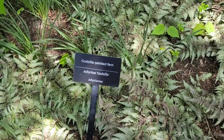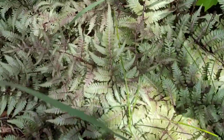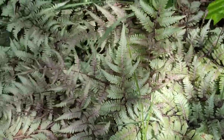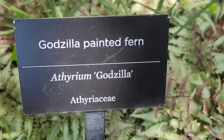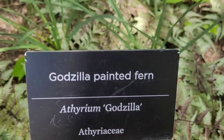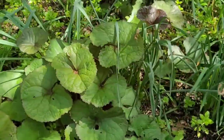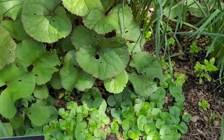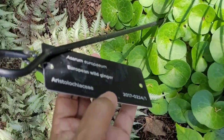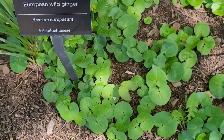They have also planted many ferns. Here's a Godzilla painted fern. Quite fascinating. See the light green or whitish, pale, purplish fronds. They are on the ground, and this is Athyrium Godzilla, named after Godzilla, that dinosaur. Godzilla painted fern. This is also new to me. I haven't seen it. European wild ginger, Asarum europaeum. This is Asarum europaeum, European wild ginger. I am able to focus here.